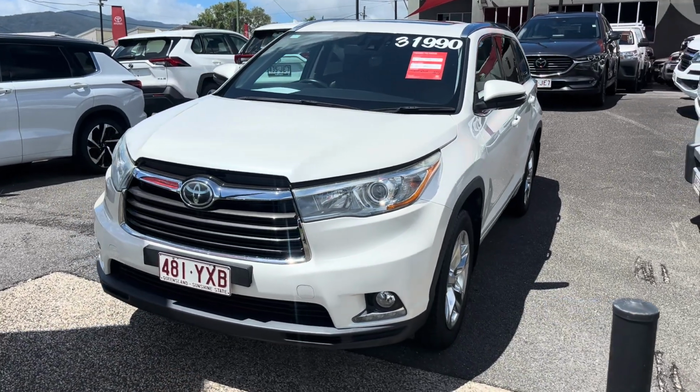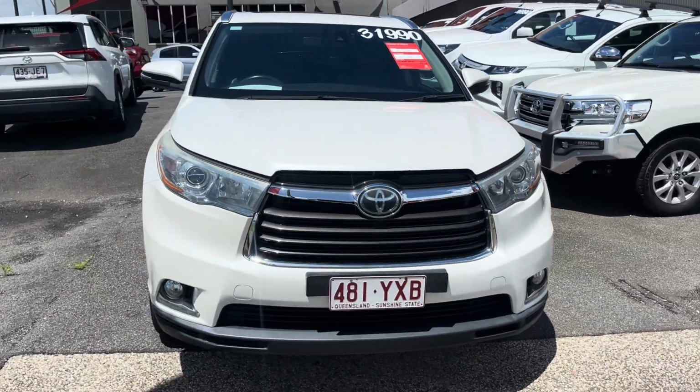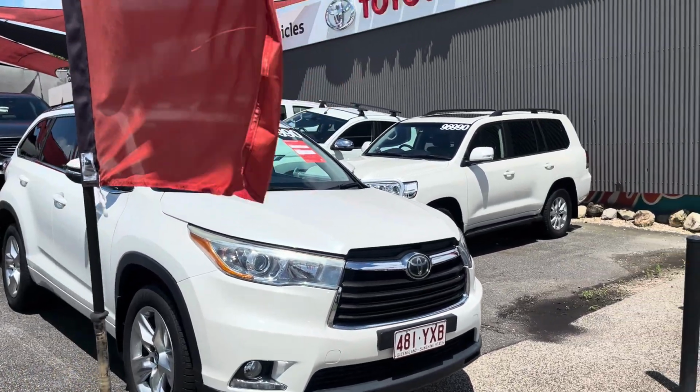Just here to give you a quick virtual tour on this lovely 2016 Toyota Kluger Grande, done 82,000 kilometers. Now, just before I do that, a little bit about us here in Cairns.